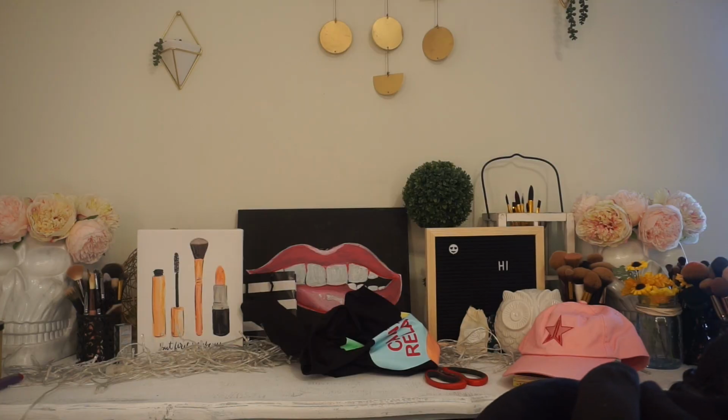All right, this is a hat, and honestly this is cute. I wear hats a lot, so I'm actually pretty excited for this. That's really cute. It's cotton, and then it obviously has this logo and it's pink. That's pretty cute though. I like that.